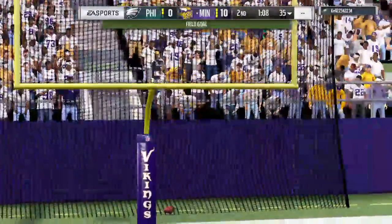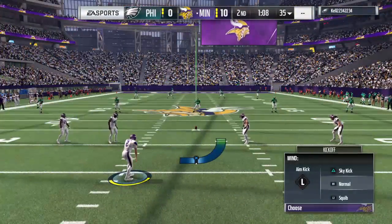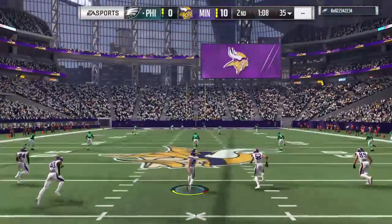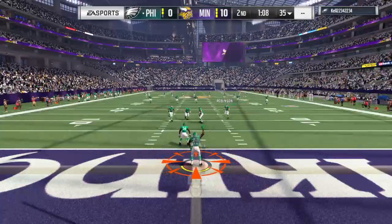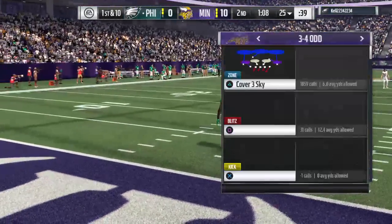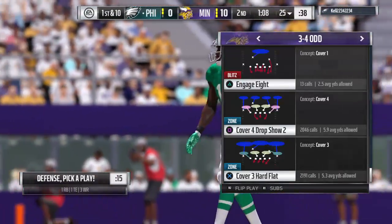And Forbath will put this one through, and the lead moves to 10-zip. So a good kick there, and they finish off the drive with 3. And that should be the goal for an offense, finish each drive with points. So that's a nice job there to come away with at least something. Philadelphia getting set to take the field.